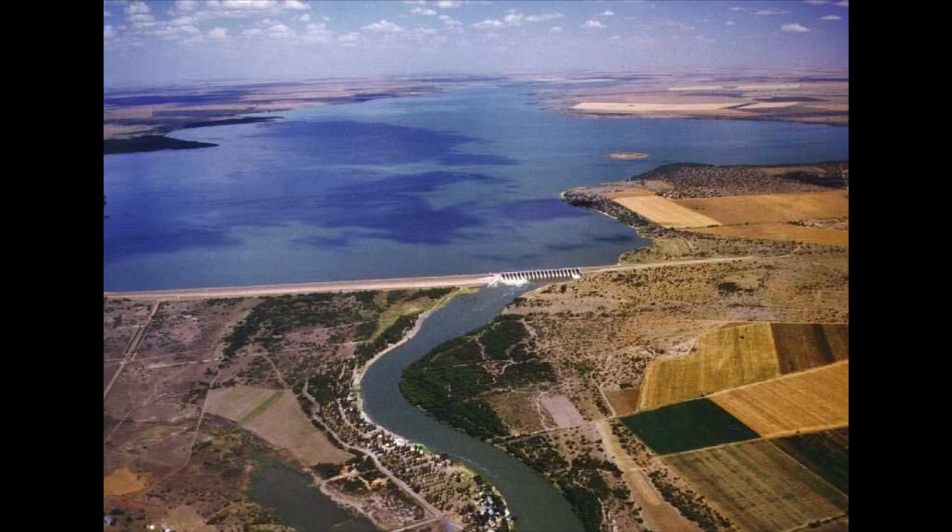That is the 7th largest dam in South Africa. Quite a spectacular dam. Big, vast, quite shallow though.